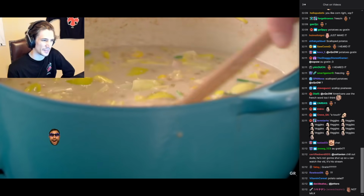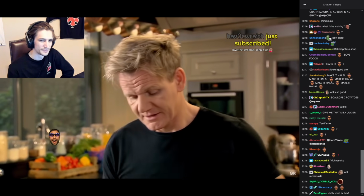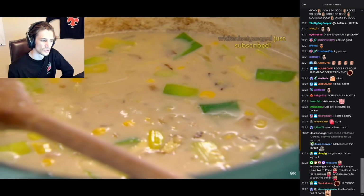This kind of looks disgusting. As it cooks, the starch thickens the soup, the bacon renders, the leek and onion start to puree, and the corn just shines.